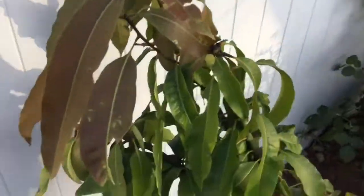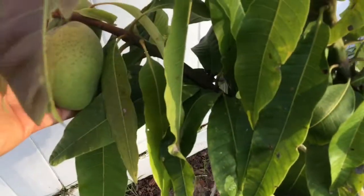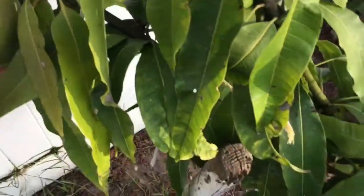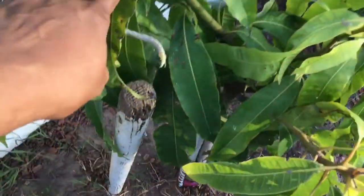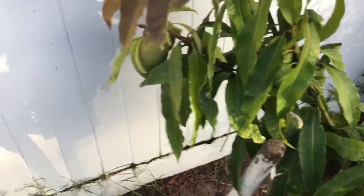Here's the little mango that Quiet bought. And this is what he wants to see. It's got a couple of little mangoes on it. This is only the second summer it's been in the garden. But I don't know how old this was when you bought it. I don't think it tells anywhere. I'm gonna have to check.